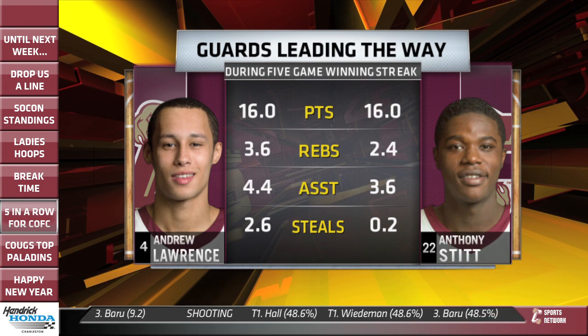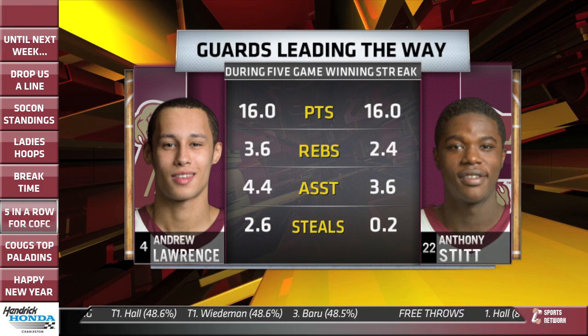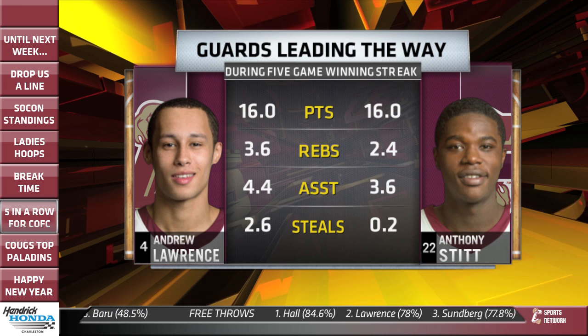Again, the Cougars on a 5-game winning streak, and this is a big reason why. Look at the guard play by Andrew Lawrence and Anthony Stitt, both of them averaging exactly 16 points per game. Keep in mind, Andrew Lawrence had a couple of back-to-back 20-point games in there as well.